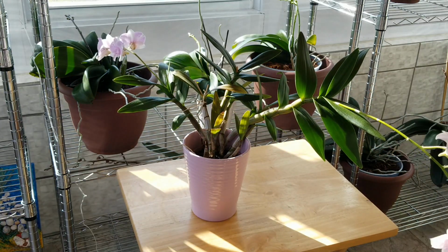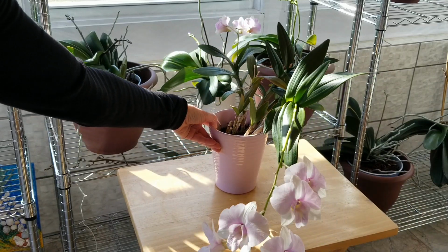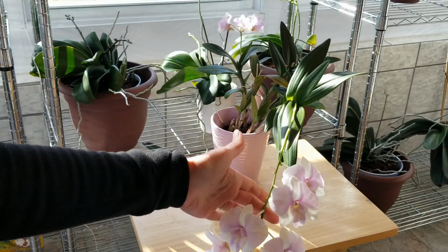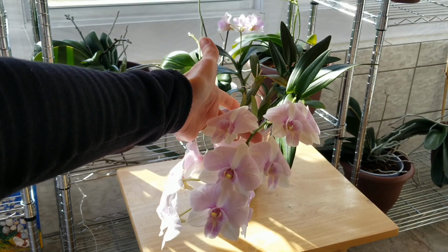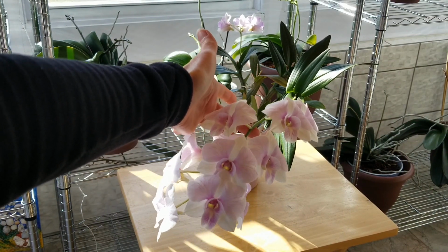Well, let me get that into focus for you. It's like she takes up a city block and she's a miniature now. Look at this, how pretty. I think she is just gorgeous. She's one of my favorites.